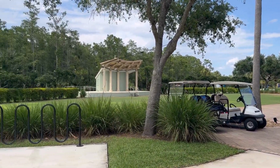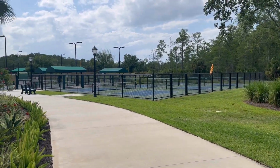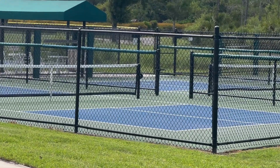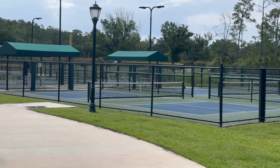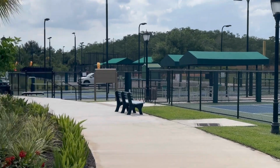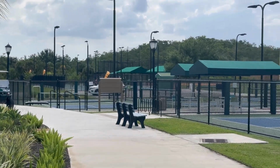Lots of golf courses, lots of golf carts, excuse me. I like getting around in a golf cart instead of driving a car. Okay, here are the pickleball courts. You see they look different. There's the blue and the green. The green area on the court is the kitchen area or the no volley zone. And they have covered areas. So there are actually 12 pickleball courts in Pelican Preserve.